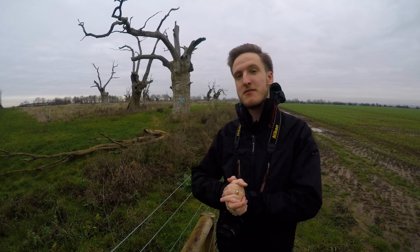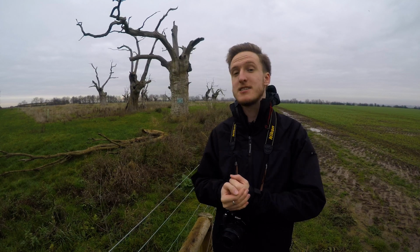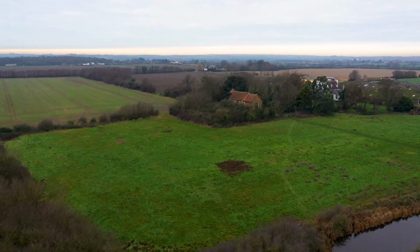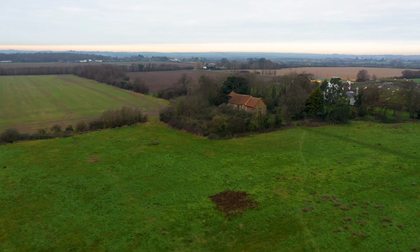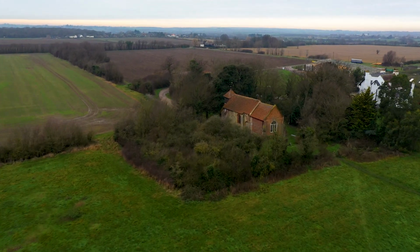What makes this site even more interesting is that next to it is actually a 14th century church, the Church of St Mary's, for the village of Mundon. It's a very, very old building and it's quite unusual in its appearance.